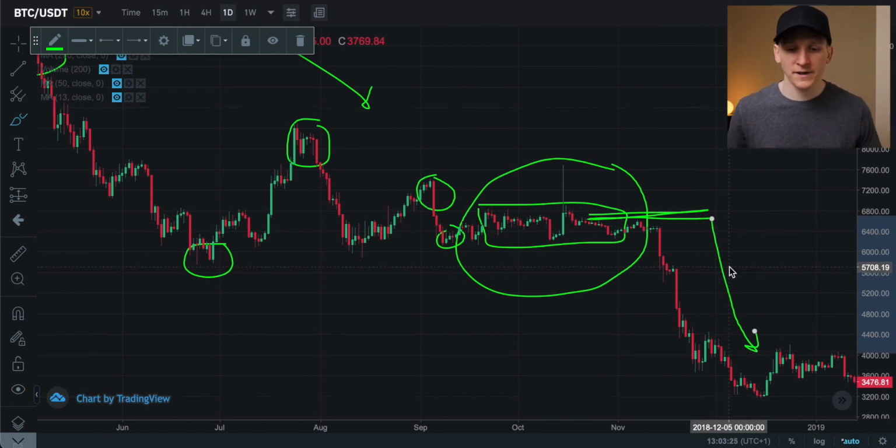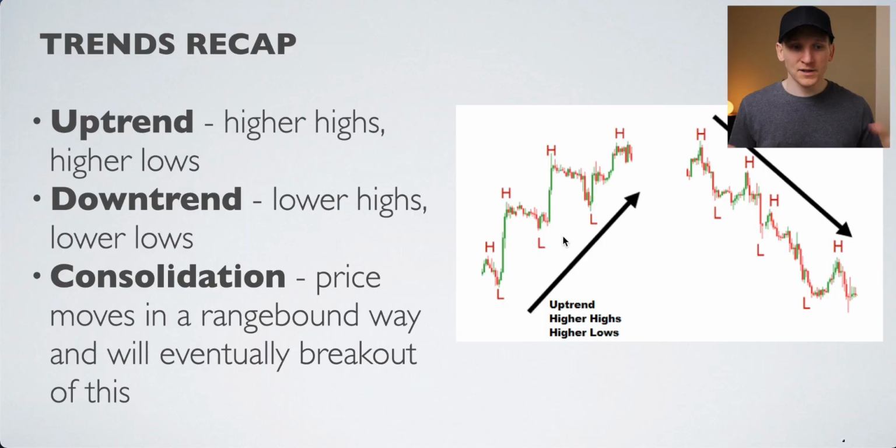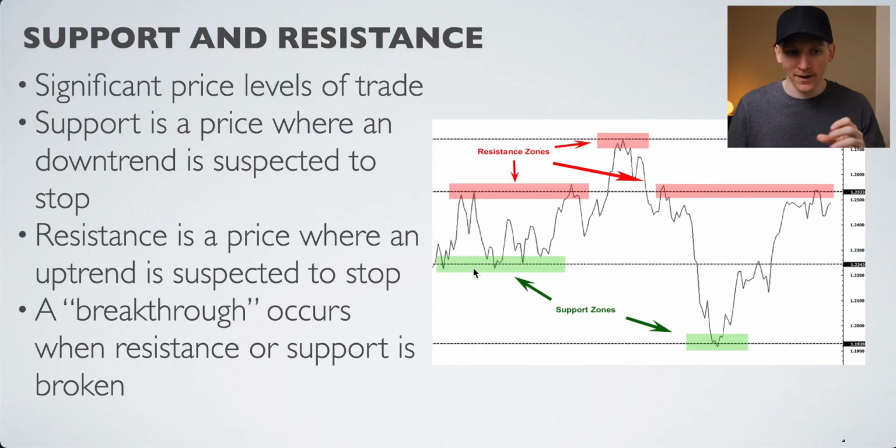This is a cherry pick chart, of course, just to show you what trends are and what breakouts and consolidation are, because it's going to feed into actually putting in orders and trades later on in the video. Let's just recap what trends are though. You have an uptrend with higher highs and higher lows, a downtrend with lower highs and lower lows, and consolidation, which is a range bound move in the price that will eventually have a breakout of that range, and it's our job to know which way that's going and to place our trades.